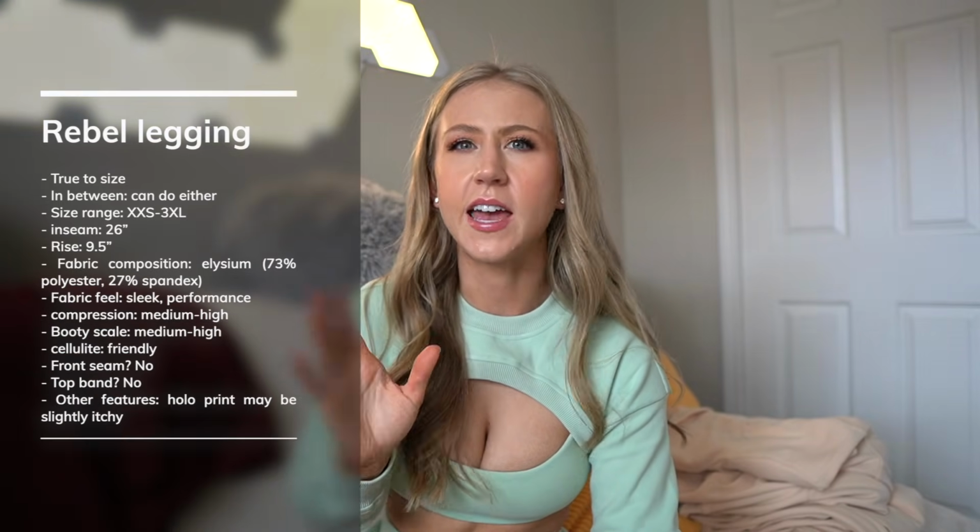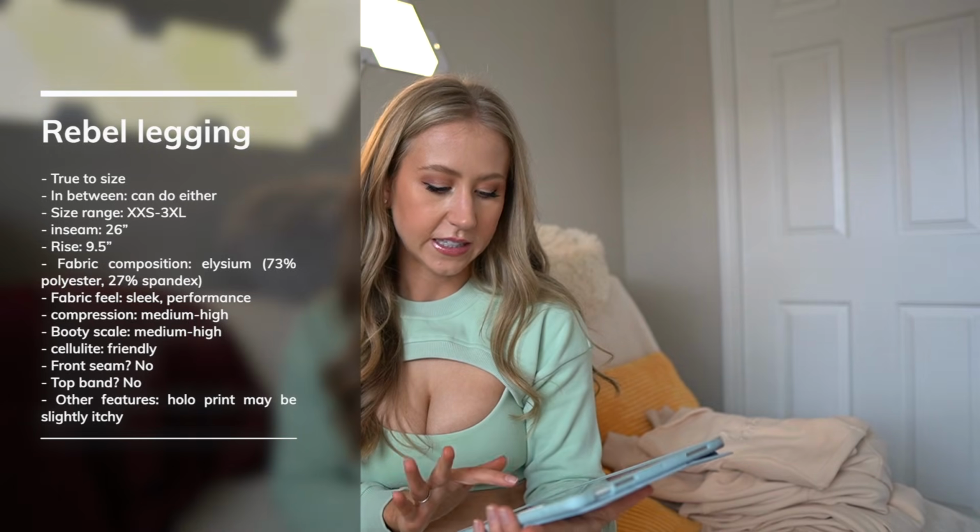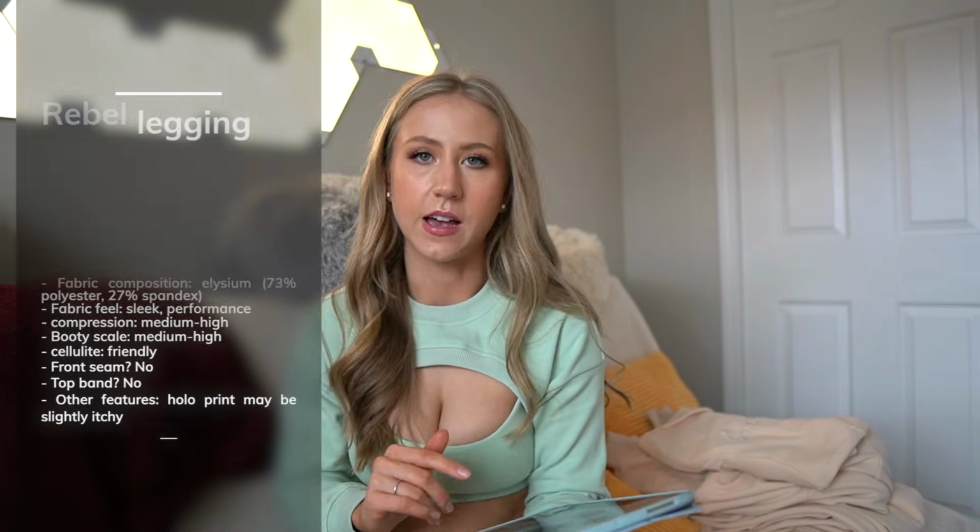It's going to be very similar to the holographic Rebel leggings that we saw in the Undead collection, Mad Scientist. So those are going to be a little more compressive, definitely true to size, flattering on the glutes. The material can be a teeny bit itchy at times, so it definitely wouldn't be a lounge legging, but it has good compression and is definitely still performance. And it's still sweat wicking even though it's a little bit shiny. So again, this one's also a 26-inch inseam and just the classic Rebel shape.